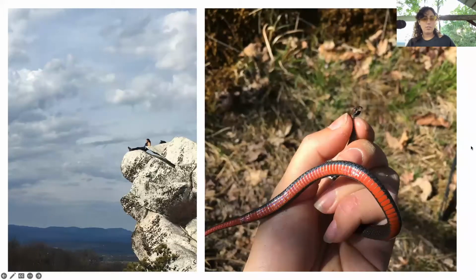Then after New Paltz, this is still in New Paltz, but here's a red-bellied snake that I found. You can pick them up, no problem. Not that I haven't always been into nature and being in the outdoors, but New Paltz, I'm from Long Island originally, was the first place that I was really able to get out there and experience what I consider to be kind of true wilderness in the Catskills. So that was really important for me in my development.